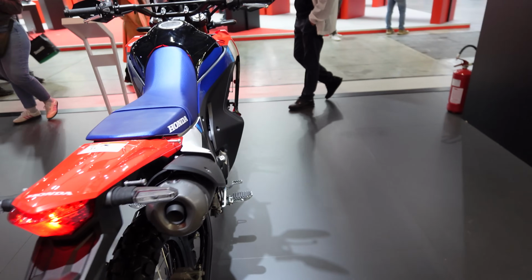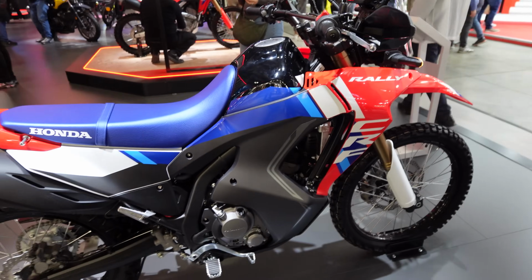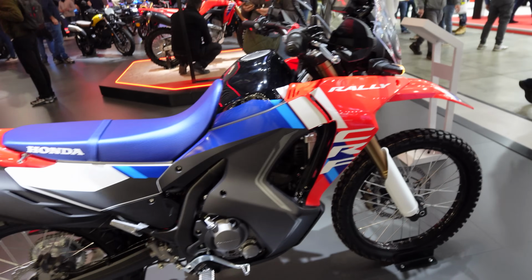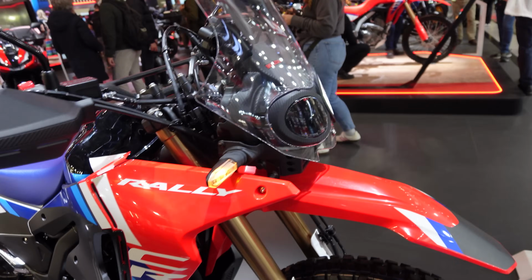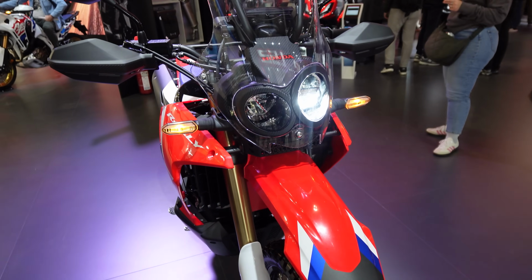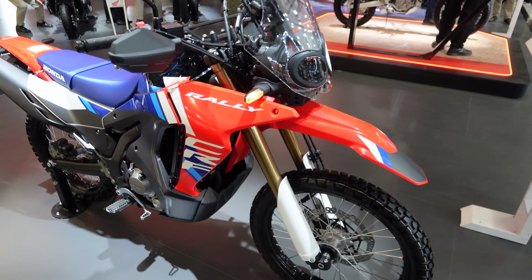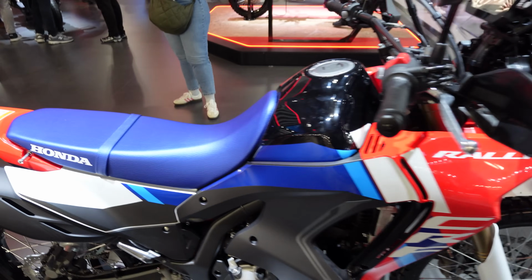Now, the changes for this year is it will have to be Euro 5 Plus compliant, which I'm sure it now is. They've got the new paint job, and if you're in a country where you didn't get the LED indicators before, now you do. If you're in the UK, we always had those. So essentially the difference between the old one and the new one is the colour scheme and the Euro 5 compliance.